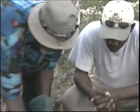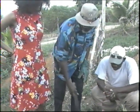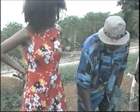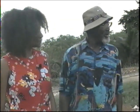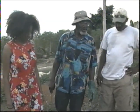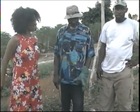You can get yam that is ready now that is called yellow yam. You have a lot of yellow yam. And how much longer will that be till it's mature? Well, these normally from January onwards. So it's like six months? Well, more than 6 months, really. In January you can start digging sweet yam.